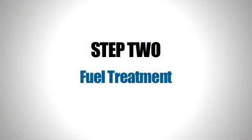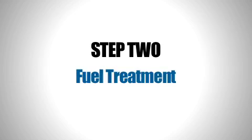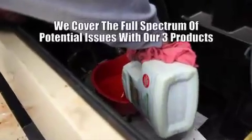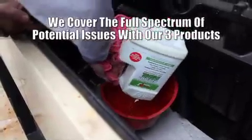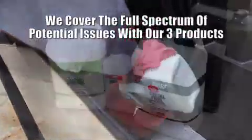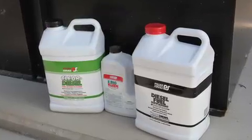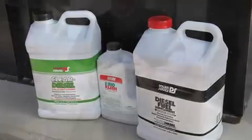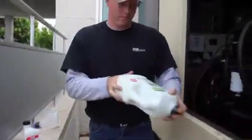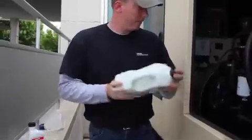Step 2 is to treat your diesel so that it's maintained in top condition. By covering the full spectrum of potential issues harmful to diesel with 3 products, we ensure the fuel is up to par and ready to deliver full engine performance. Our 3 products fight microorganism growth, prevent gelling, boost cetane levels, and stabilize the diesel. Additional benefits from treatment are added lubrication to the fuel and dispersion of any contaminants.